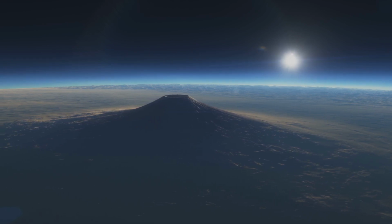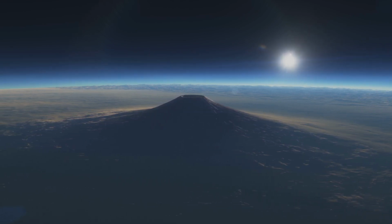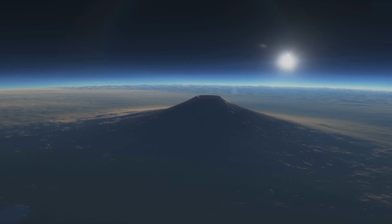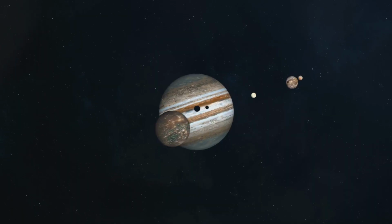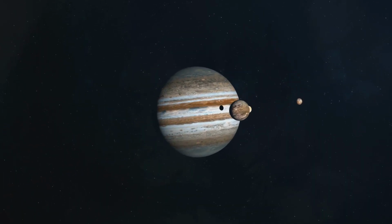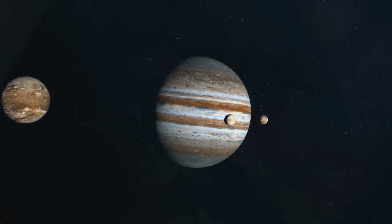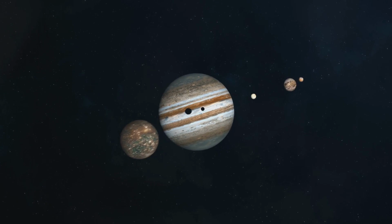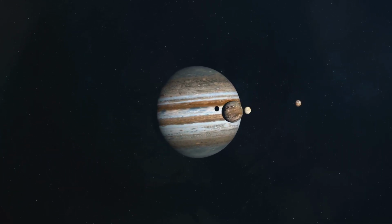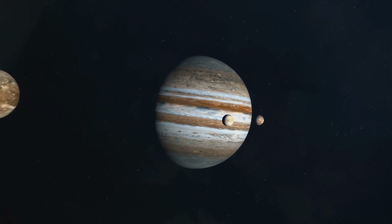Its intense volcanic activity is driven by the immense tidal forces exerted by Jupiter's gravity. These forces create frictional heat within Io, leading to its spectacular volcanic eruptions. It helps us understand how tidal forces shape celestial bodies throughout the solar system and beyond. Tidal forces are not unique to Io. They play a significant role in the evolution and geological activity of many other moons and planets. By studying Io, scientists gain valuable insights into the mechanics of tidal heating and its effects on other celestial bodies.